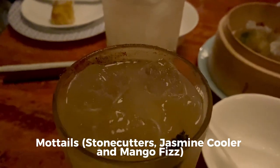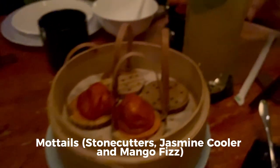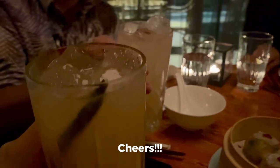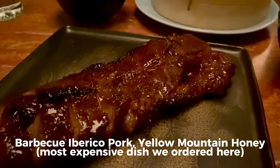So this is the stone cutters. Jasmine cooler and mango fizz. So this is their signature Iberico pork char siu.